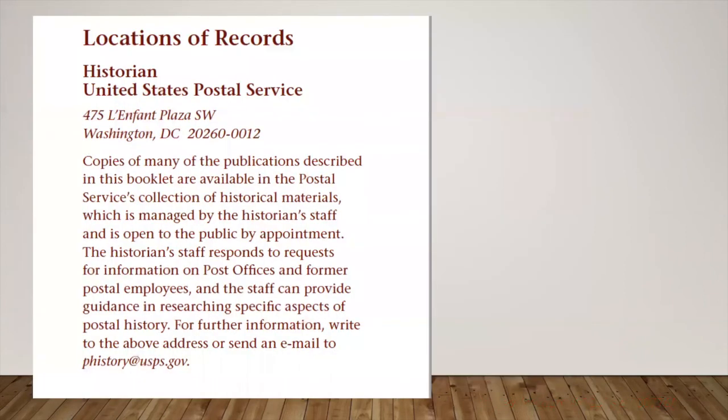Now, other records are going to be found at the Historian of the United States Post Office, and that individual has an email of phistory@usps.gov. I don't know how they can be helpful, but when they published this publication 119, it came right out of that. So if you have difficulty, maybe they'll be able to help. But I think that most of the information that's going to be helpful to someone who's searching out a postal contractor and their route is going to be found in Record Group 28 in entries 124, 125, and 126.